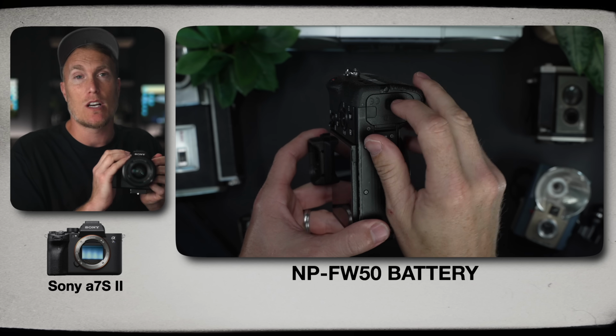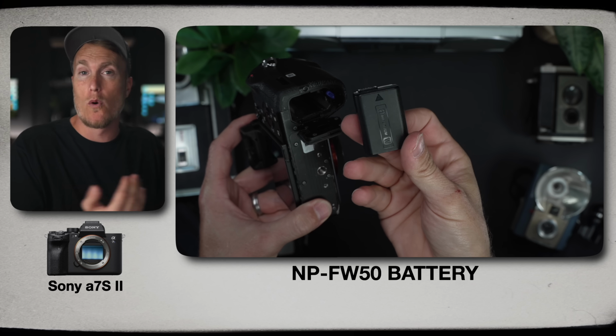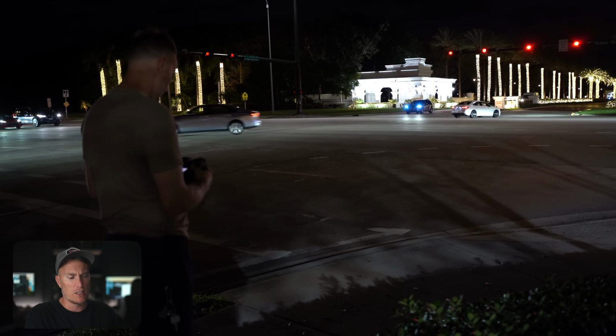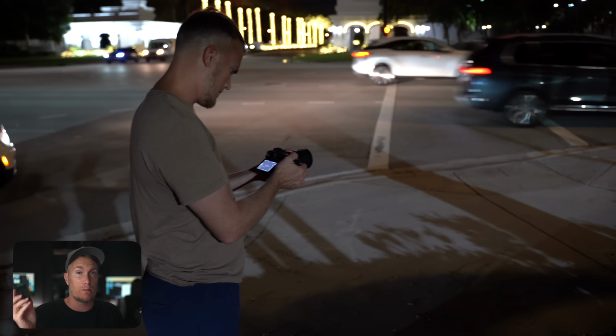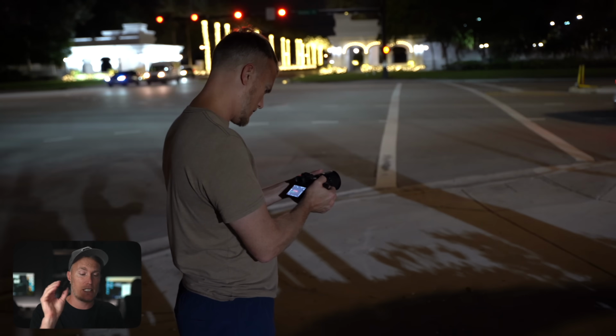But I was shocked at the image quality that I was getting out of this camera. And the fact that it's only $500 on eBay, I wish this was available when I first started out. Also, this camera uses an NP-FW50 battery, so they're not gonna last as long as some of the batteries we've gotten with more modern day full frame Sony cameras. But these batteries will last, I'd say maybe about an hour while you're out filming or taking photography. Depending on what you're doing, it's gonna last longer.